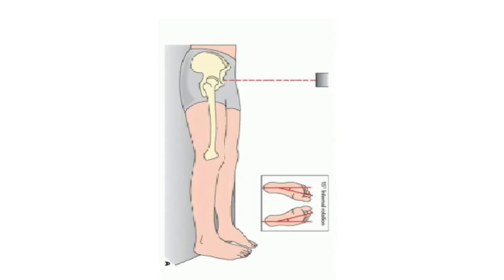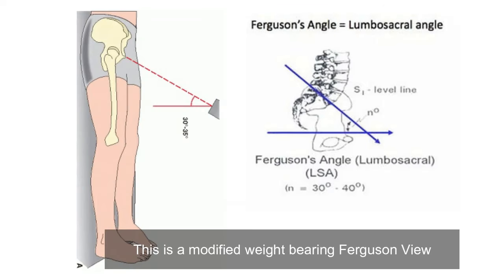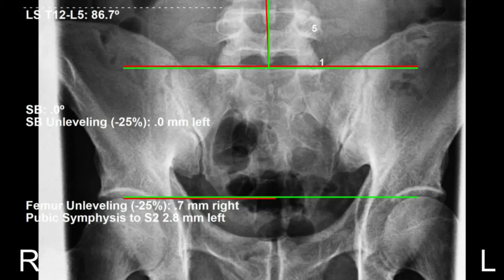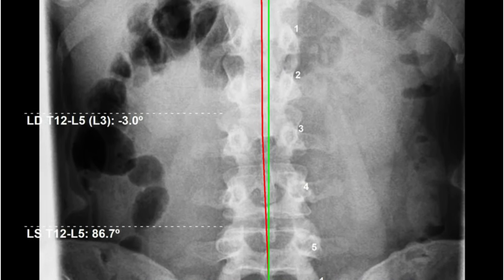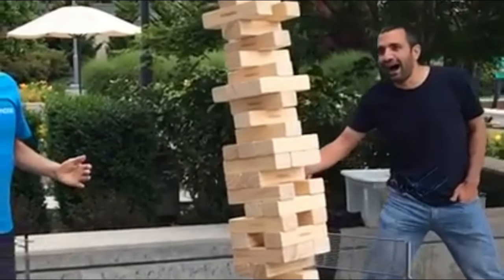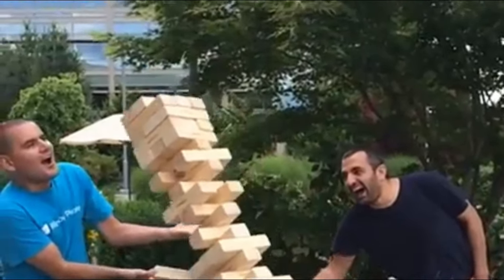When I get a patient who has a hip or knee replacement, I always want to take a lumbar pelvic view. When I take an AP lumbar x-ray, I take a modified Ferguson view to account for the sacral tilt. What I'm looking for is a level sacral base, which looks like this. The sacral base is the table at which the rest of the spine balances. If the table is crooked, so is the rest of the spine. Oh no!